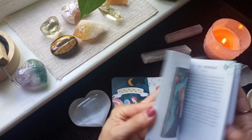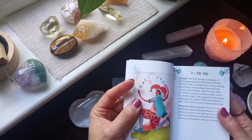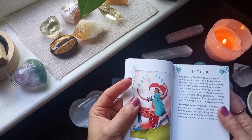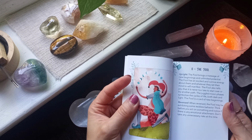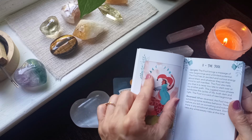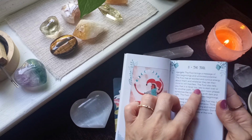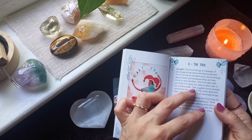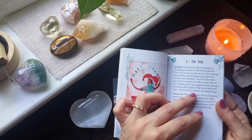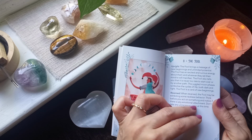Now let's see the Fool, the jester here. The Fool brings a message of new beginnings and unlimited potential. The Fool has an excited and curious energy about them, and whatever they set their mind to will manifest. This is why we have the moons and the phases of the moons, because they're very helpful when planning manifestation. Interesting. The Fool also tells you that it is never too late to start over and try another path. The juggle moon phases symbolize the cycles of life, both dark and light. The Fool is a card of new beginnings.